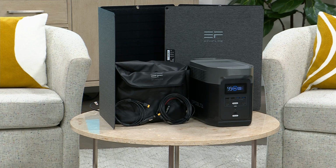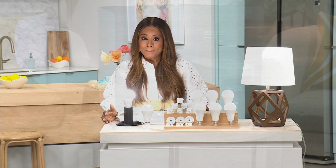Our famous EcoFlow is going to be coming up, and this is what's going to power your CPAP machines and allow you to be able to cook a hot meal when there is a power outage. We've got the lowest price that we have ever offered on this. It's virtually half off. We're going to be offering you a choice with or without the solar panels. Justin Hyatt is going to be joining us for that in just a little bit, and we can't wait to share that with you.